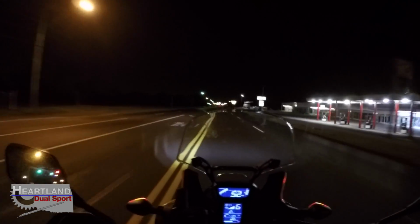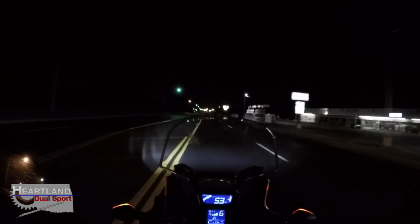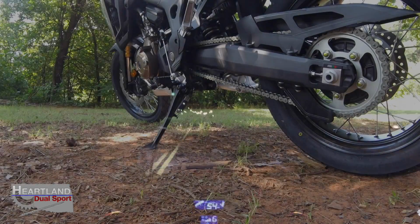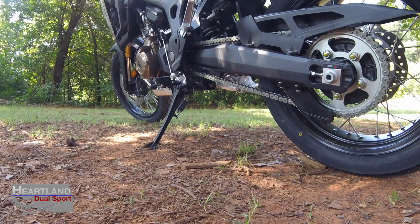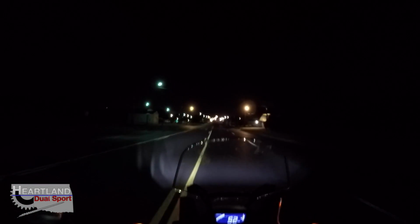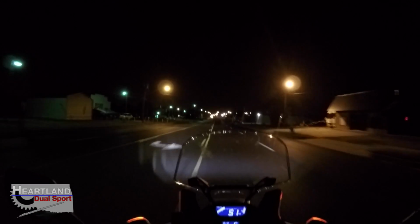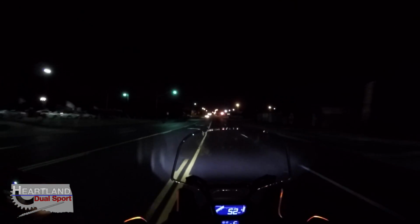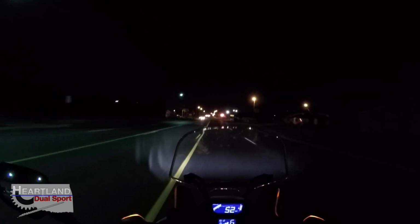And then along with the frame and the way the bike's set up, the ground clearance on the KLR is 8.3 inches, and the Africa Twin is 9.8 inches. With that said, the seat height on the KLR is 35 inches, and the seat height on the Africa Twin is 34.3 inches.